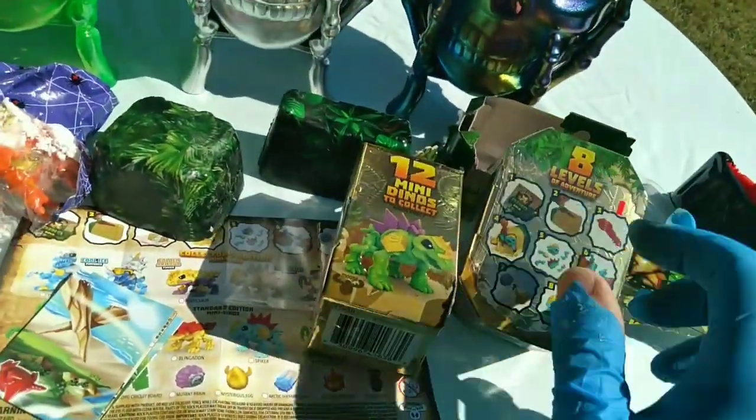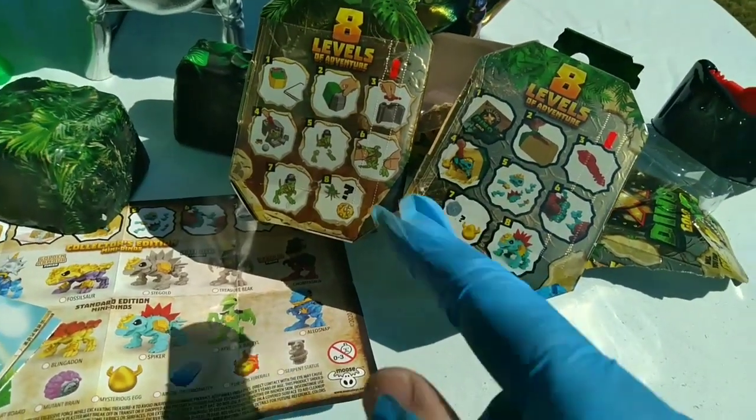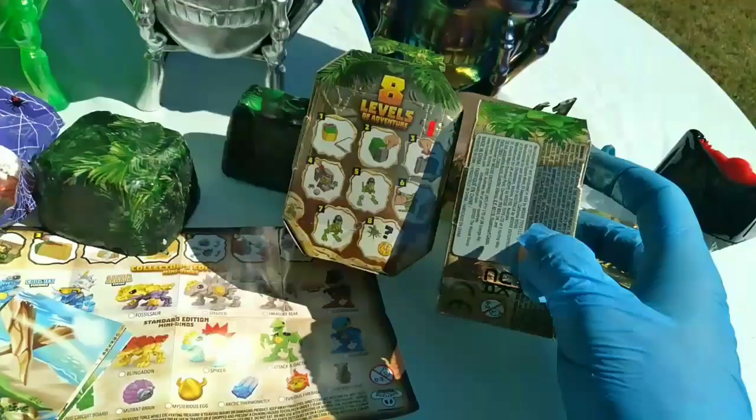Different dinos on the side. The steps are effectively the same on the back. They just put a couple things in different orders. Like this one, they want you to look at the dino, then look at the treasure. This one, you should definitely look at the treasure, then look at the dino.